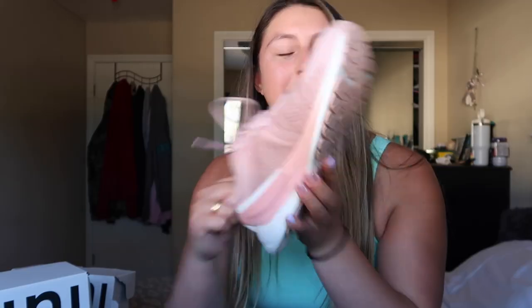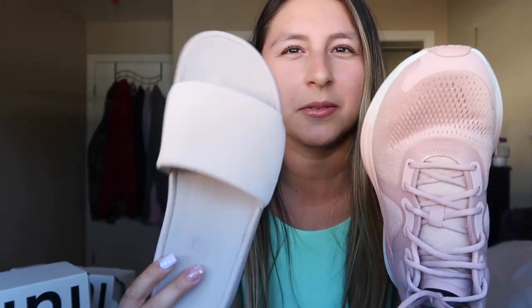It's okay. But yeah, love these, highly recommend. They are amazing. I got them both in pink. I don't know if that's good or bad, but this one's not as pink. You can see this one's more of a white off pink, baby pink, and this one's a true pink. But yeah, love these. You should get a pair.